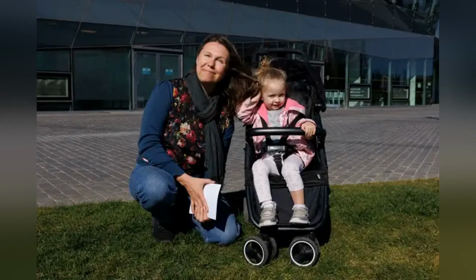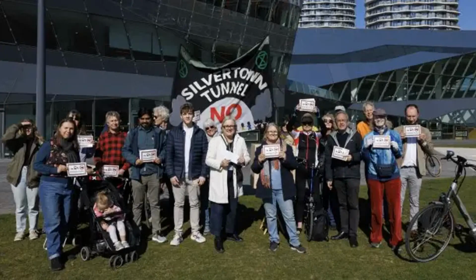Stop the Silvertown Tunnel Coalition said they fear the tunnel will only benefit HGVs. Victoria Rance said, "Traffic is only going to get worse and the tolls could be scrapped. There are no tolls at night anyway."